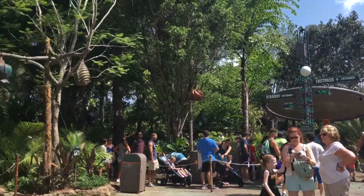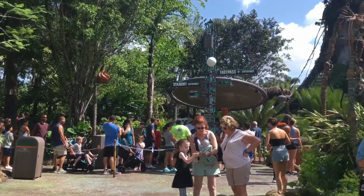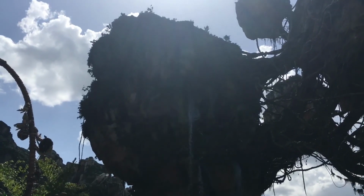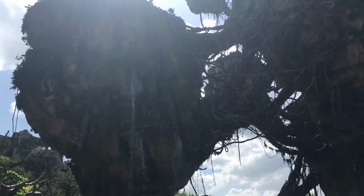So there's the end of the line for the Navi River Journey. 95 minutes for this one now, which isn't too bad. So apparently you can hear banshees scream inside the mountains.